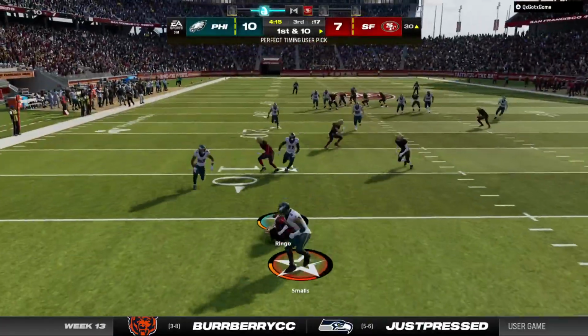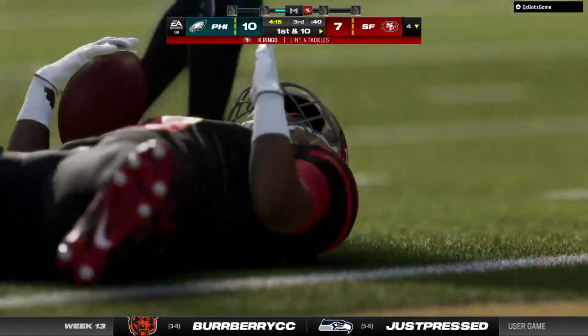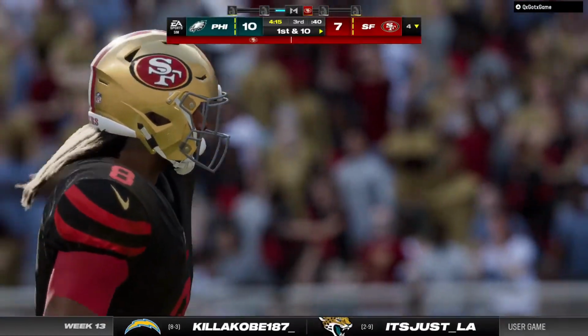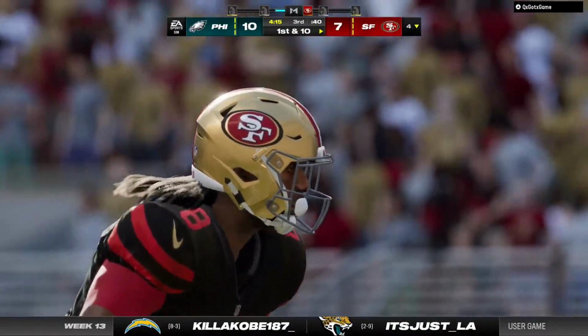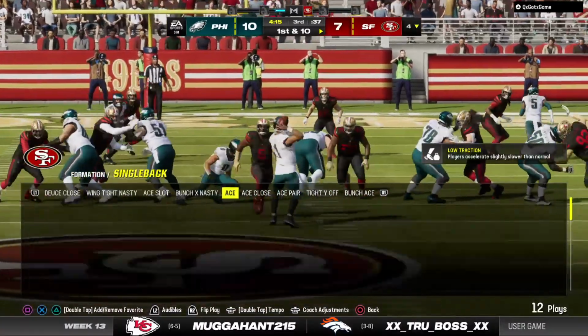And the defense has it covered. It's intercepted. Keely Ringo picks it off. And the Niners are going to take possession here as they've got it at their own 4-yard line. Oh, and I saw the pressure coming at him. That just looked problematic. Hit him as he threw it, and the interception ensued.